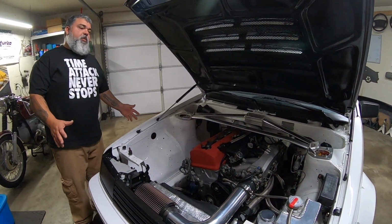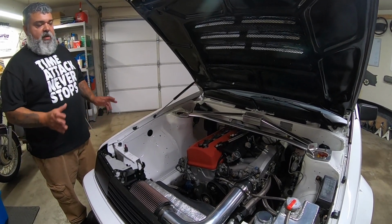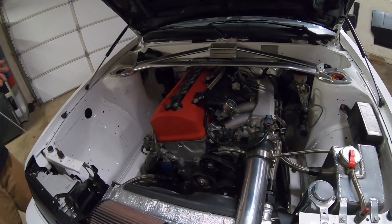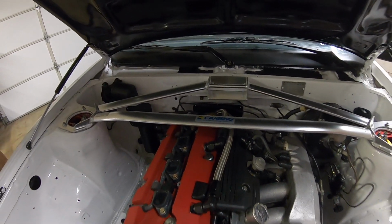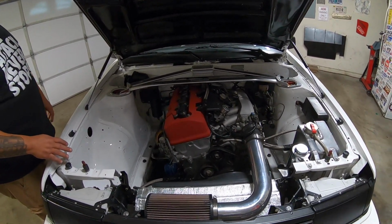Okay guys, let's talk a little bit about the drivetrain in this car. This is an F22C out of a 2005 S2000 transmission assembly. All of it came from the original car that I bought locally here in Texas. It was a low mileage engine. So again, really great. There's so much support for this chassis.